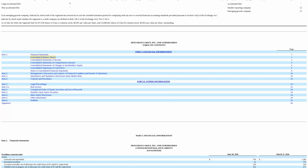Looking at liabilities, total liabilities decreased from $1,856 million in March 2026 to $1,352 million in June 2026. A big part of this change is the decrease in accrued salaries and bonuses, which dropped from $1,077 million to $589 million. This likely reflects the lower revenue for the quarter.